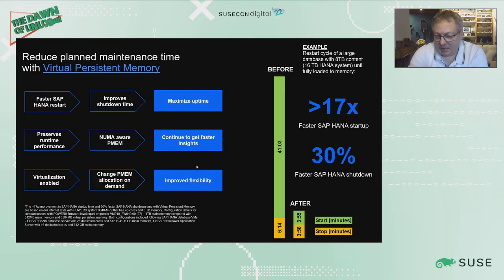One of the things that is especially important to our customers running SAP, and there are other applications that benefit from the feature as well, is persistent memory. Persistent memory, not to increase the amount of memory available to the application, but really to enable faster restarting times for an SAP HANA environment.